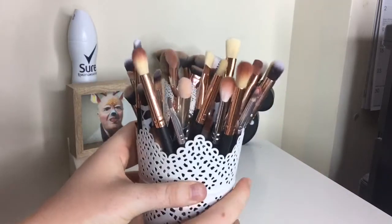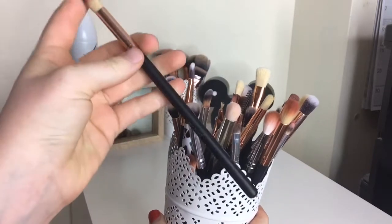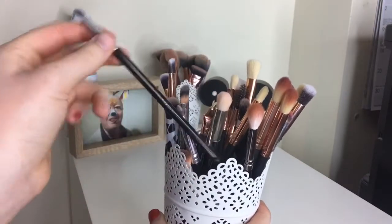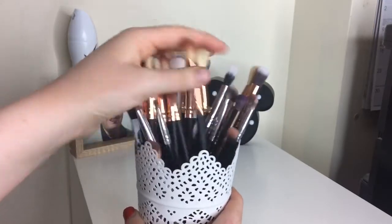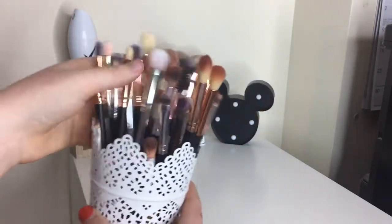As you can see, I'm a bit obsessed with eye brushes, so I've got these new ones which are from the Filil. I don't know how to pronounce their name, but I've got those brushes. They're really good. I've got Lamora brushes, which I really like. I've got a Zoeva brush. I've got Primark, I've got Real Techniques, I've just got a real mixture. I love eye brushes. Oh, and I've got an Urban Decay brush. Yeah, I've got a bit of an obsession.